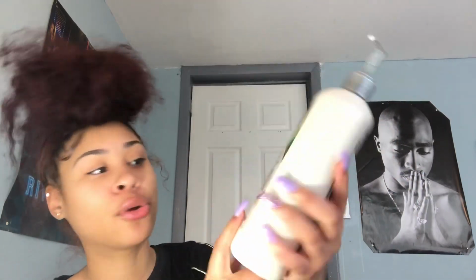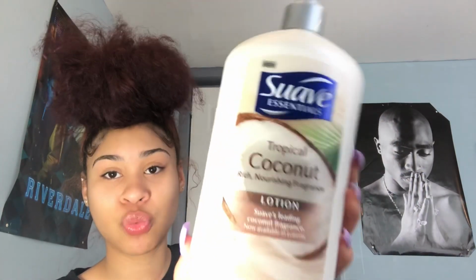After I rinse all the scrub off and I get out of the shower, I got this big bottle of lotion. This is Suave. It's a big, gigantic, enormous bottle of lotion. Like I told y'all earlier, I don't know what it is about coconut. I just love the way it smells. It's a nice, subtle, fresh, natural smell, okay? It just smells so good.